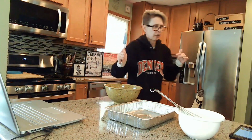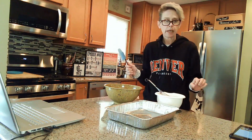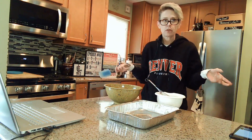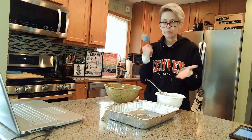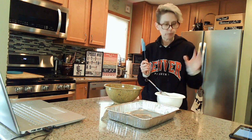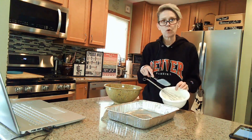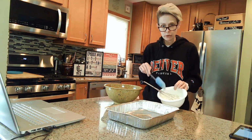But I'm back. Okay, so we're making a pumpkin cheesecake dump cake because I love all of those things. So I figure, why not put them together? So I found this recipe on Pinterest. I'm just doing the recipe the way it's called for on the actual page. I'm not substituting anything. So in this bowl is 1 brick of cream cheese, and I use light cream cheese.